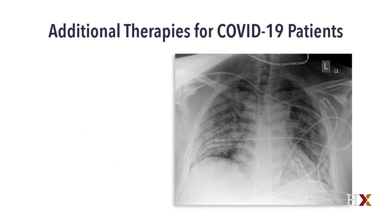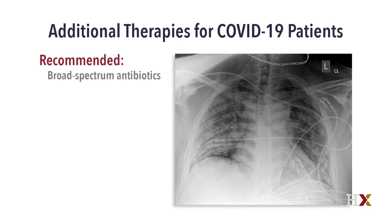Additional therapies include antibiotics. We know that bacterial co-infections are very common in patients with viral pneumonias. Please provide the patients with broad-spectrum antibiotics. Steroids are not routinely recommended in these patients. There may be a subset of patients who would benefit from steroid administration, but we have yet to determine who those patients would be, and so therefore they are not recommended at this time.